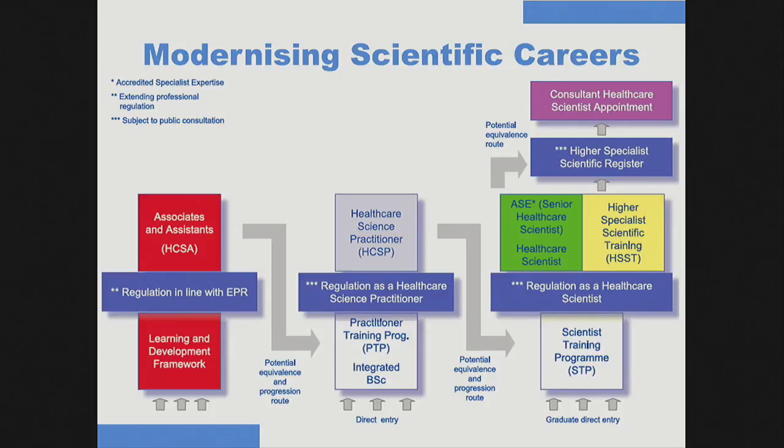So the majority of people enter the profession either as a healthcare science practitioner or as a healthcare scientist. So that's on the practitioner training programme or the scientist training programme. You can progress from the practitioner training programme onto the scientist training programme, or you can become a graduate in other disciplines, biology related, and apply for the scientist training programme.